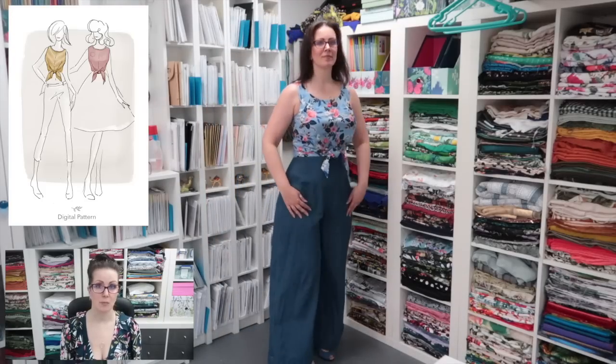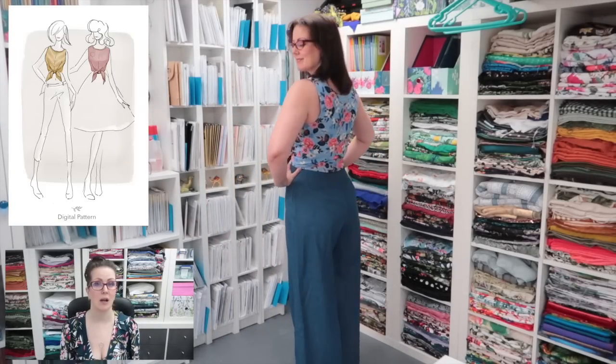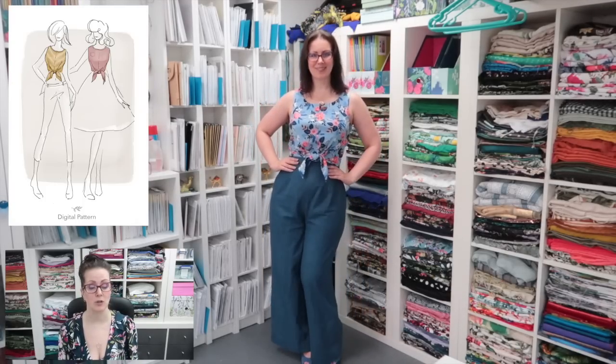Next up we have the reversible hunter tank from the Rifle Paper Company rayon that I made my Eve dress out of. As I mentioned, I bought 4 meters of it, and usually that would be more than enough to get a 6563 t-shirt out of the fabric as well, but it's narrow.